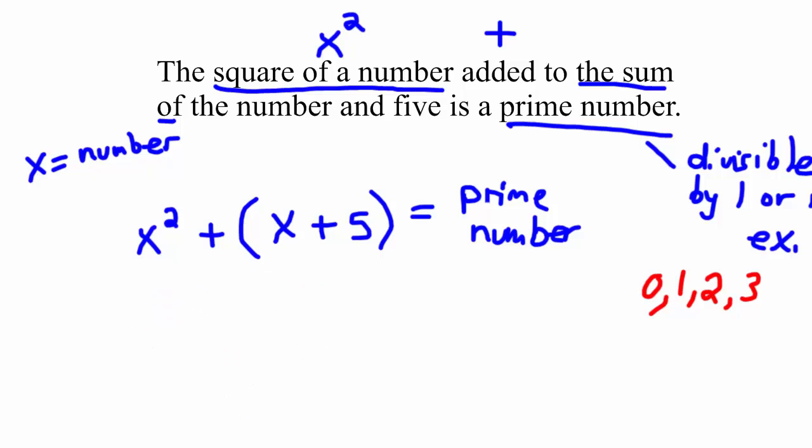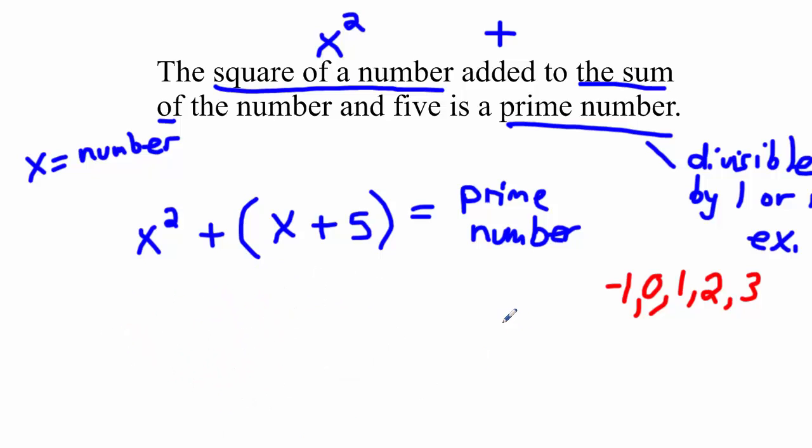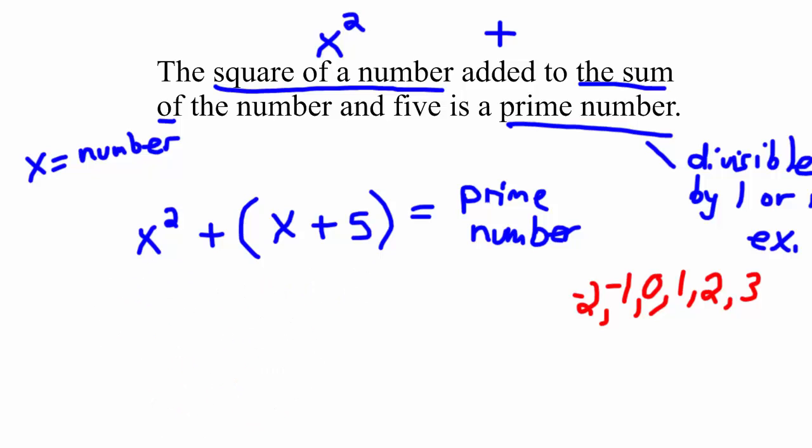How about a negative? They didn't say I can't use a negative. I tried positives and I tried 0, so let me try a negative number. Negative 1 squared plus negative 1 plus 5. So I get 1 plus 4, you get 5. Okay, negative 1 did not work either. How about negative 2? Negative 2 squared plus negative 2 plus 5. So I get 4 and 3, still no luck. Negative 2 did not work. I'm trying to think, is this conjecture false?